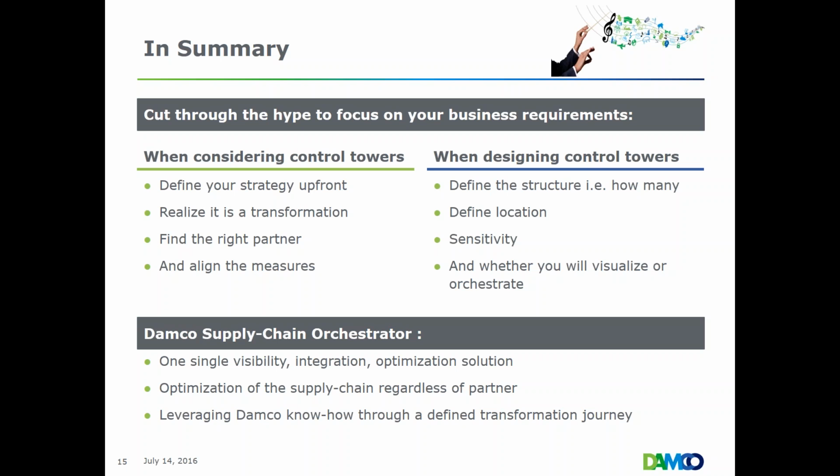When designing control towers, define the structure, i.e. how many and where, what business units they will support, what geographies they will support, and what capabilities are required in each geography. Define whether there is a need for a centralized control tower or many regional control towers that report into a centralized control tower. This is often best defined by what are the objectives of the individual business units, how can they be linked and aligned to your global vision, and what kind of sensitivity do you require within a control tower to detect and act and manage across time zones, languages, suppliers, and geographies.